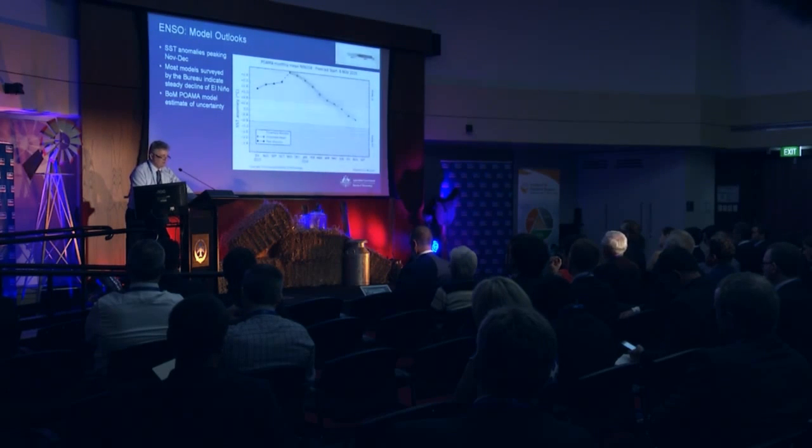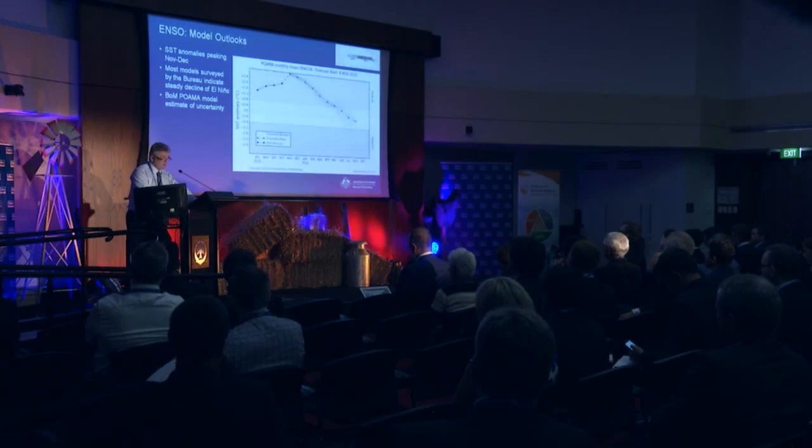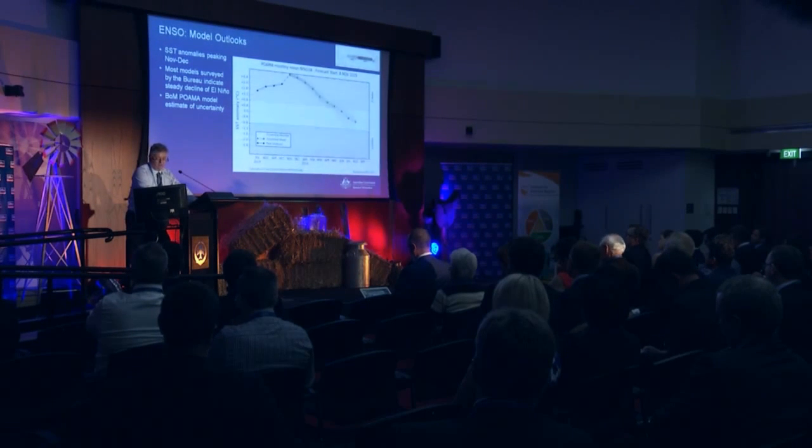It's got to be said, though, that there are a couple of those scenarios that stay in the El Nino territory. They stay in the pink. On the other hand, there's a couple that deviate all the way down into the blue territory, being La Nina. But on the whole, you'd have to say it's a pretty high chance. It's a high proportion of those model runs that's saying that we're going to more normal conditions, which can only mean closer to normal rainfall.